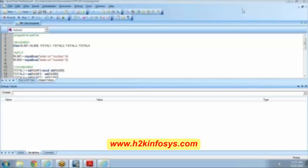I'm searching for it. I've got it for QTP 10, but for 11 we have to check, because it is still in the beta version. That's the reason. Let me check if they have released the 11 version also. Wait, there are some new patches that they have released.